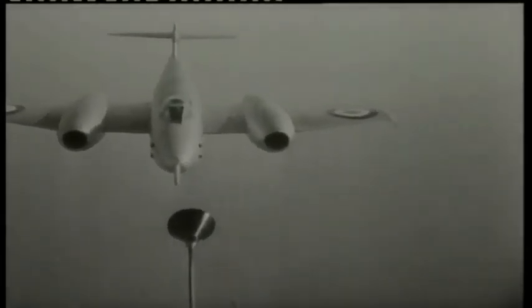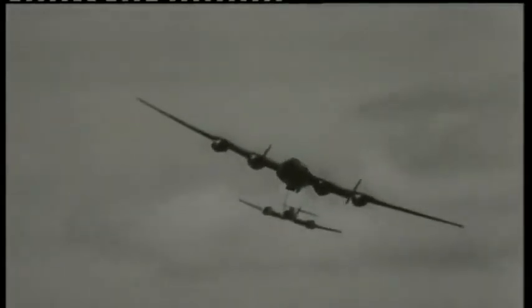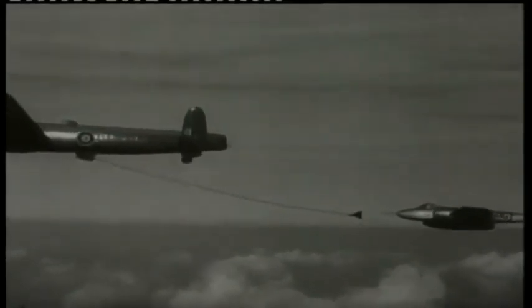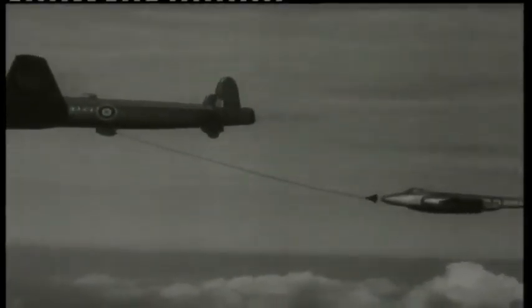There was a demonstration of refueling in the air by what is called the probe and drogue system, developed after years of intensive experiment by Sir Alan Cobham. A Lincoln bomber acts as a tanker, and a Meteor takes on the fuel at about 250 gallons a minute. An automatic cutoff prevents loss of fuel when the 2 aircraft separate. Now the process is repeated. Flight refueling may be one of the most significant modern developments in aviation, with far-reaching effects in both civil and military fields.